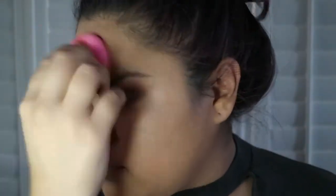Now onto my favorite part, which is baking. I use the Laura Mercier translucent powder underneath my eyes, on the bridge of my nose, and right on my forehead. Right here, I'm using this little brush by Morphe to get a really thin line on top of the bridge of my nose.